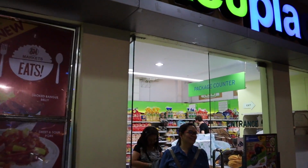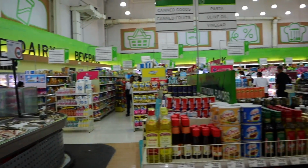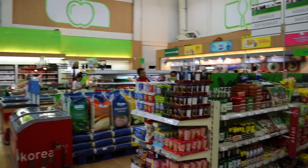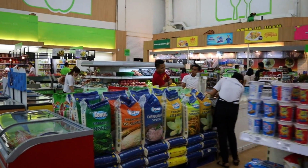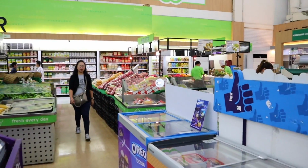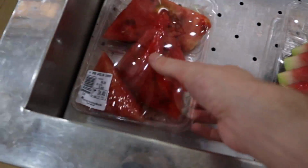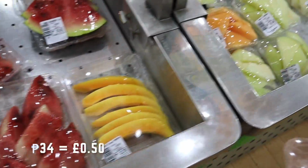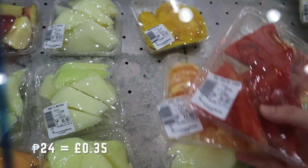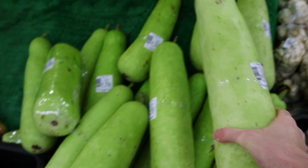Managed to find a Filipino supermarket, which is pretty good. It's really nice. Fresh food, lots of choice. I'm gonna take a look at the fruit. I'm gonna pick up some sliced watermelon here, 34, and orange, 24. Check it out. Look at the size of this.